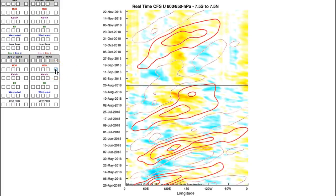Right, so let's overlay the MJO. Dotted contours are the inactive phase of the MJO. So a very, very weak inactive phase of the MJO is in control right now. But what?